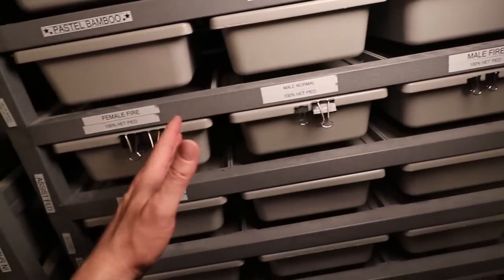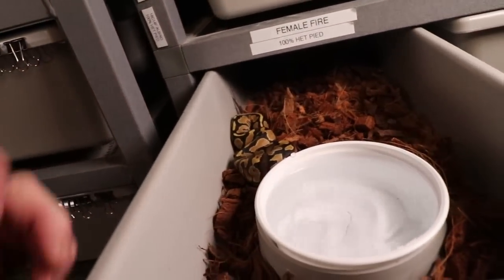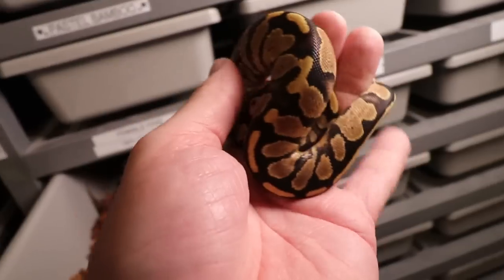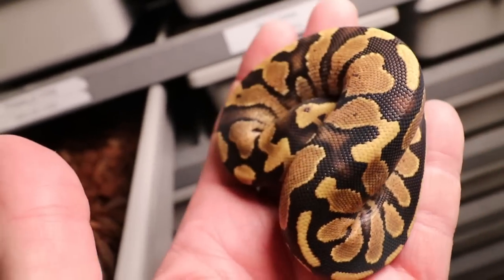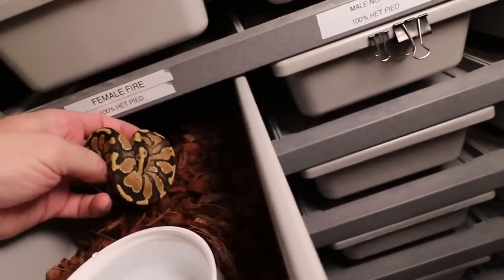And you can see I have some other ones here. This one actually ate 2 meals. It's a female fire. This is the fire gene, a really cool snake. I love these fires. These are the first fires I hatched out, and look at how bright that fire is getting. It almost looks like a pastel. It is really intense. That is pretty incredible.